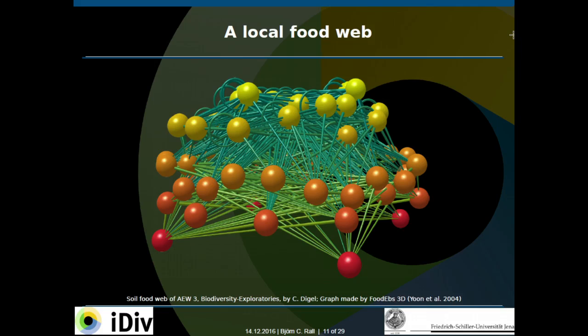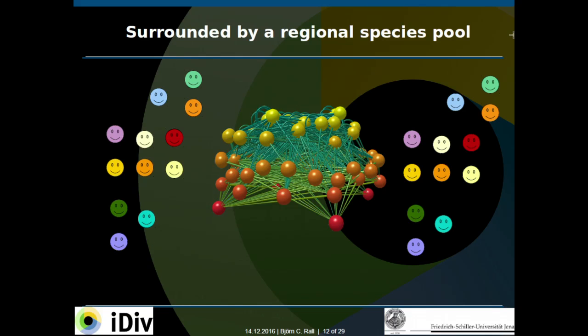And this model food web is not a standalone, isolated food web. It is embedded in a regional set of food webs, or in our case, a regional species pool. So that means we have a patch with the food web, and all the species in the food web are living in there, and around in the region there are more and more species surrounding it.